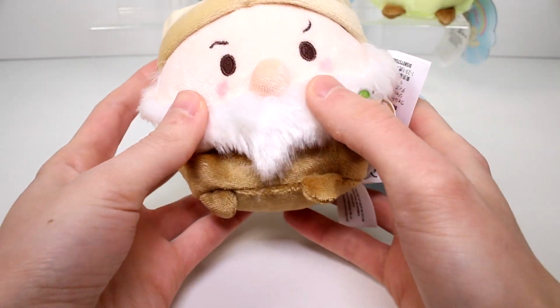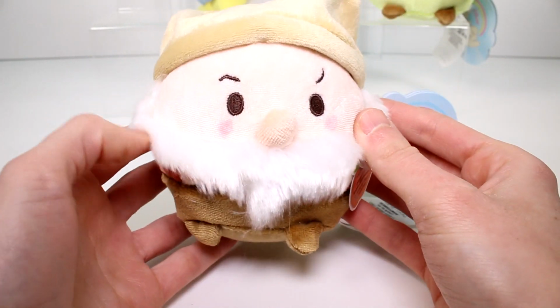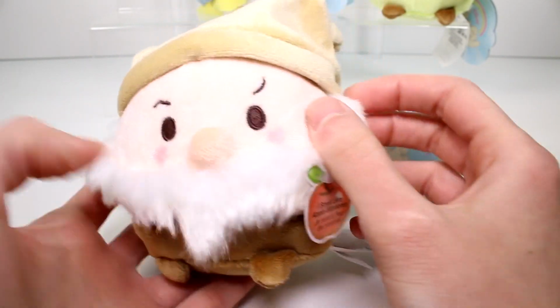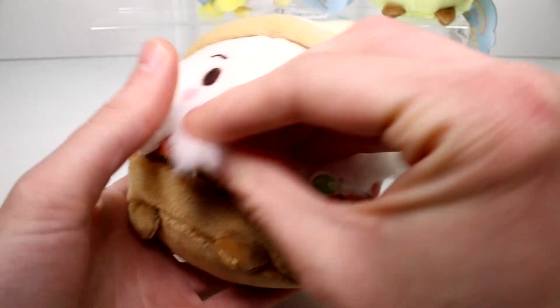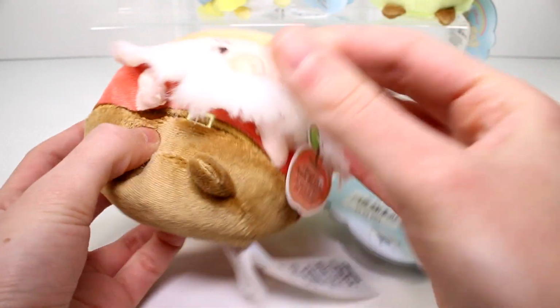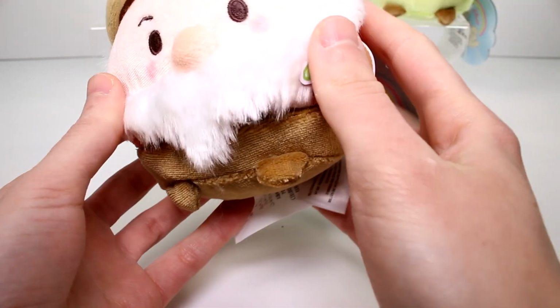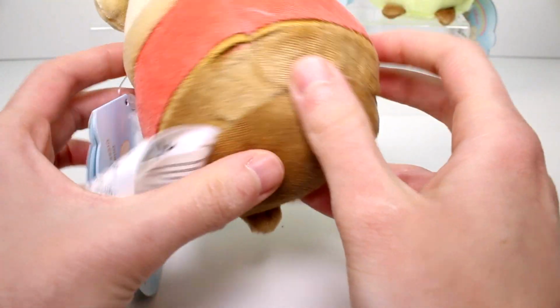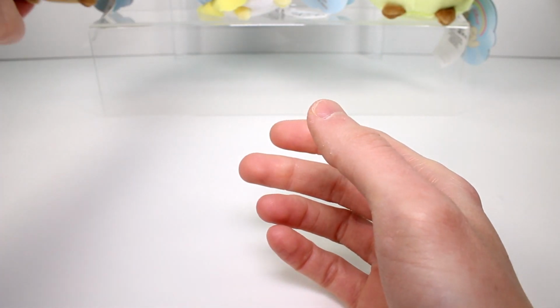I love Grumpy. Grumpy is always a fan favorite. And they all do smell like apple blossom, by the way. I love his eyebrows. He looks so good. And then he has the beard. Of course, they all have the beards and they're all the same, but I love it. Does he have any hair on? No, the hair doesn't continue on the top of his head. But, oh my goodness, he also has the little belt that's embroidered all the way around.